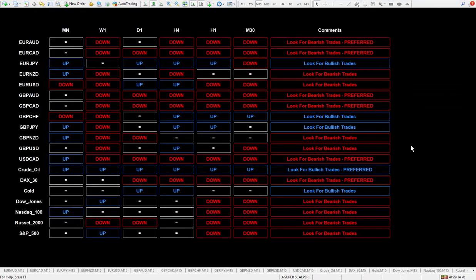Now here is my daily trade plan. It's running in real time, minute by minute, and it shows all the way from the 30-minute time frame all the way up to the monthly. So gone are the days where I have to manually check all the different time frames. This tells me immediately whether I should be buying and or selling.